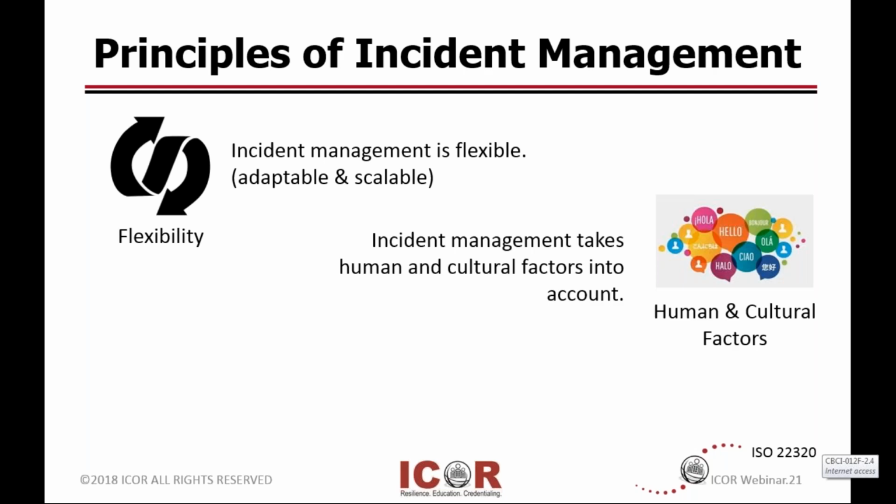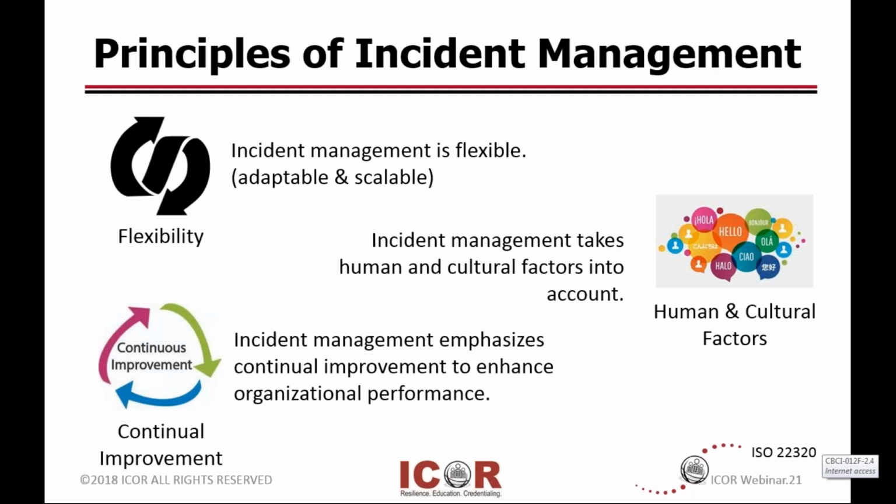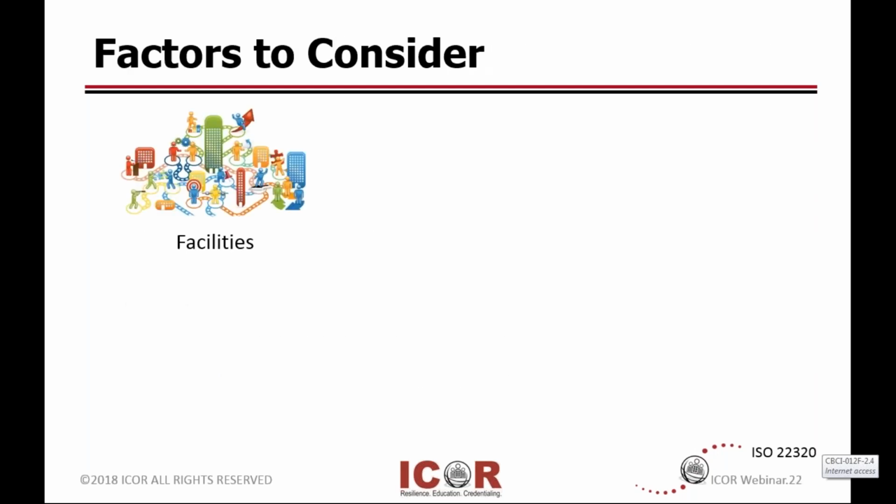We also need to take into account human and cultural factors. If you're managing an incident in your organization, even in the United States, how things operate in New York are very different than how things operate in Texas and how things operate out in California, much less when you're looking at different countries and different continents and how cultural factors need to be taken into account. And of course, with any standard, they always want to focus on continual improvement and the importance of getting better at what you're doing.